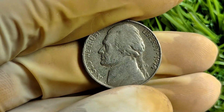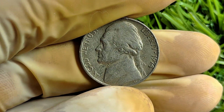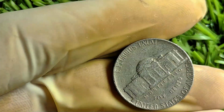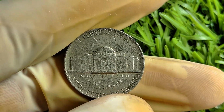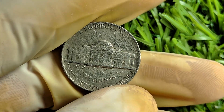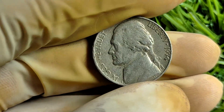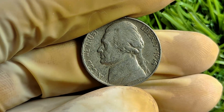Now, here's where things get interesting. How rare is this coin? Well, it's estimated that only a handful, literally just a handful, of 1974 no-mint mark nickels were ever made, and most of them didn't survive the decades in good condition. Most of these rare gems were probably lost, spent, or damaged beyond recognition. So, if you've got one in mint condition, you could be looking at some life-changing money.